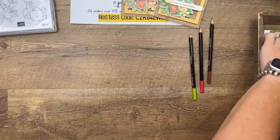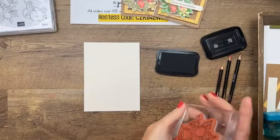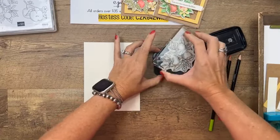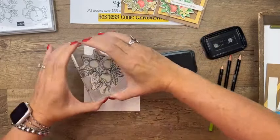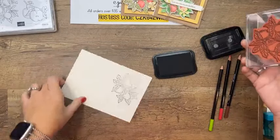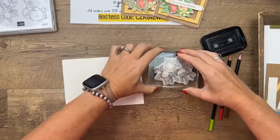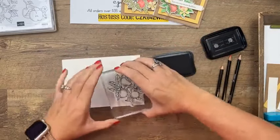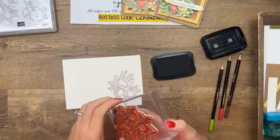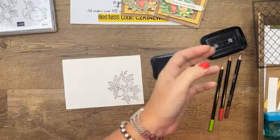All right, so we're going to use watercolor paper and we're going to use Stazon. The reason we're using Stazon is because we're going to use water, and when you use water, you need to use Stazon. Memento will bleed and run with water. If you use Stazon with your Stampin' Blends, you're going to get a big muddy mess, because that's alcohol, and alcohol and water don't go together very well. So, Stazon is for watercoloring.